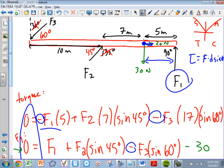So R turns out to be 0. So Julian, your answer is right, because this is only applying a force. How come? Because R, or the distance, we call that R in class, is really 0.